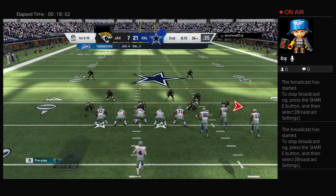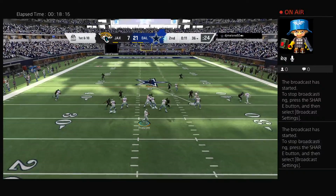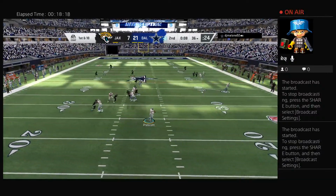About set for this next drive by the Cowboys offense. And with time quickly fading here in the second quarter, not sure how aggressively, offensively they want to play this. I think we'll find out just how much they trust their guys in this situation if they decide to take a shot.